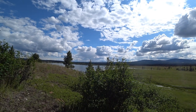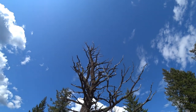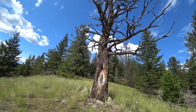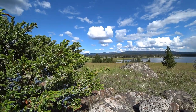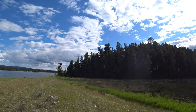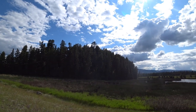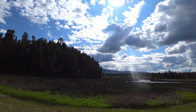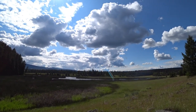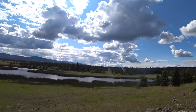Beautiful. Lots of people out fishing. Bluff Lake.